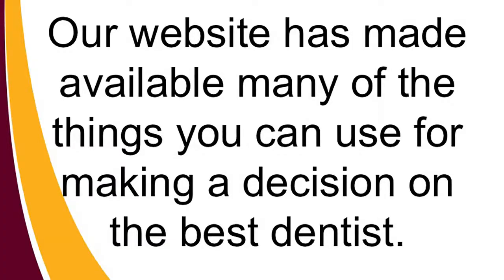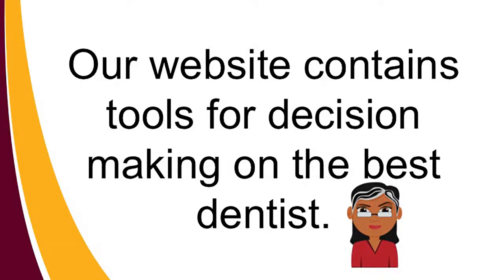Let's concisely and precisely strong verb these other sentences. Our website has made available many of the things you can use for making a decision on the best dentist. That sentence is 20 words long. Come on, Chelsea, what can you do? Our website offers, thanks, Vicky Strong Verb, things, a better word for things? Yes, tools for decision-making on the best dentist. Our website contains tools for decision-making on the best dentist. Aha! We now have an 11-word sentence.